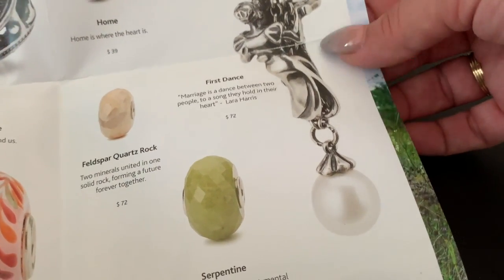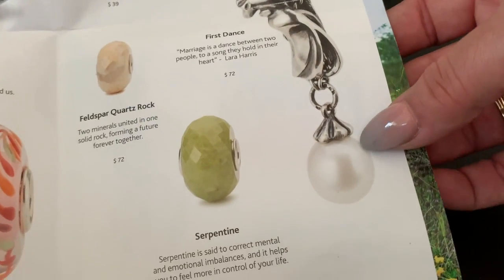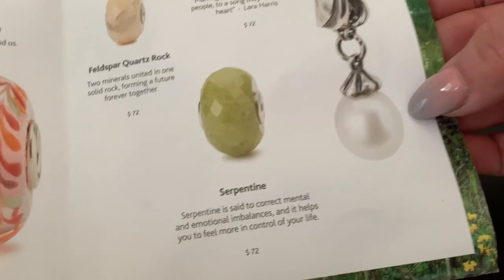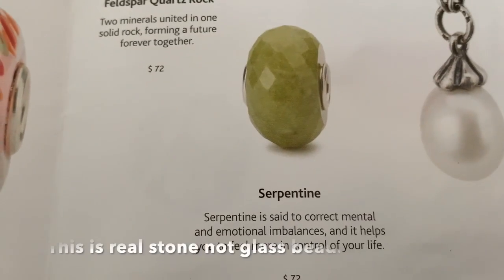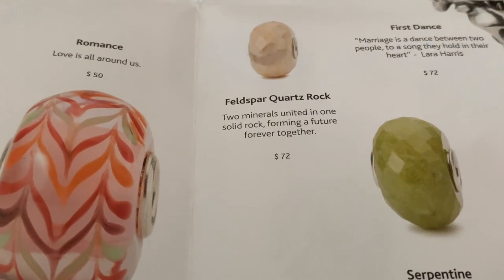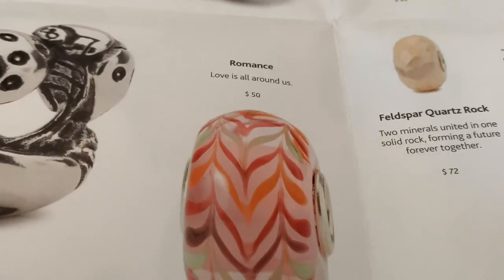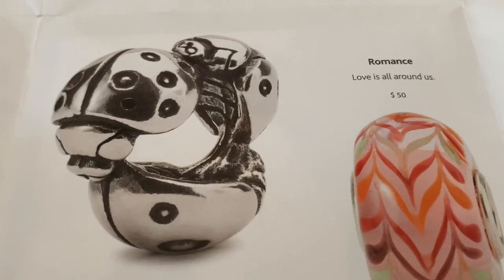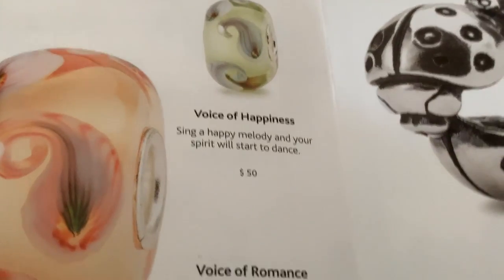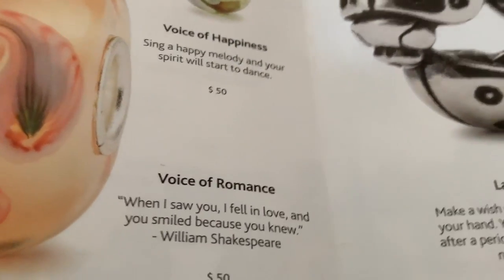I know Ilona got this pendant, and this is the fantasy necklace with the pearl. Love it, love it, love it. They still use real stones. Then we have the serpentine glass bead, gorgeous green. Over there, the feldspar quartz rock, romance, a beautiful ladybug bead. Love the details. Voice of happiness, voice of romance.